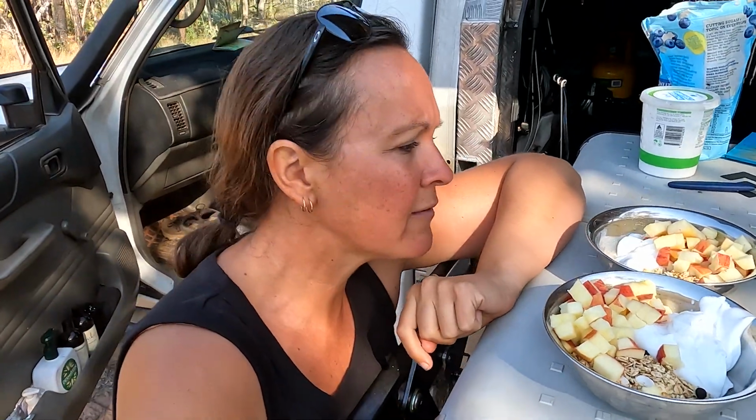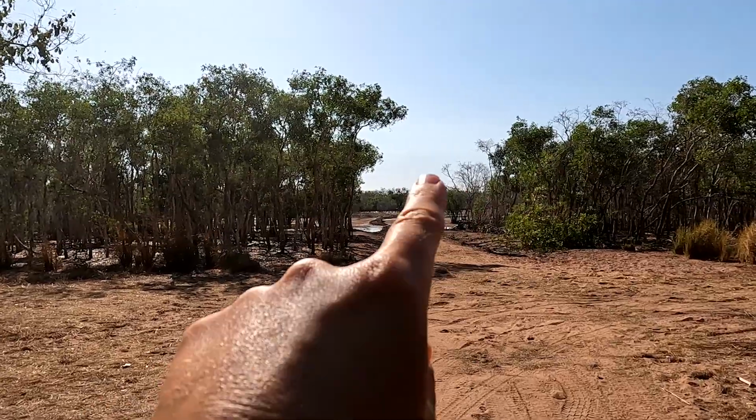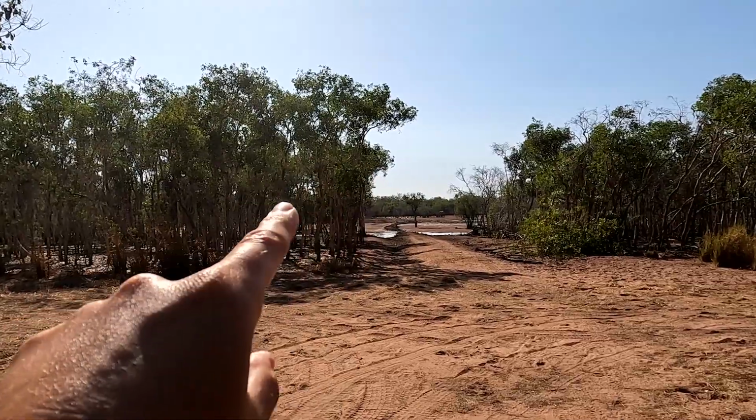Fairly standard brekkie around here. Coconut yogurt, granola and fruit. Gonna eat our brekkie, let the birds settle down because I did scare them. I tried to even keep the drone at 30 meters high to not scare them, but I did spook them. So let's eat this, let them settle back down, and then we'll go down and just sneak in and see what we can see. The birds have all settled back to where they were when I first flew the drone.